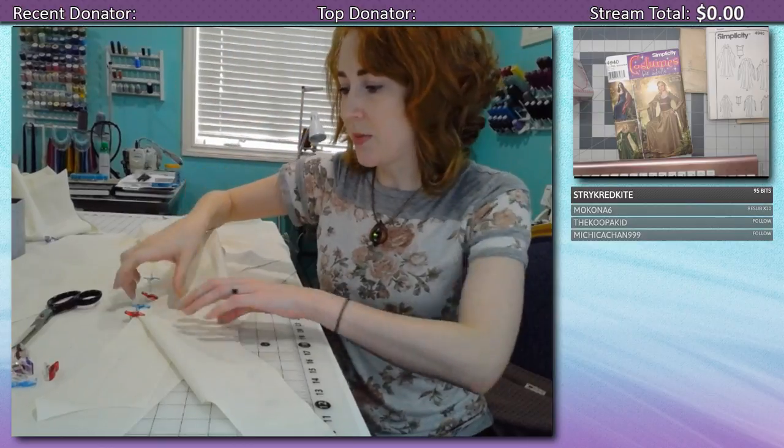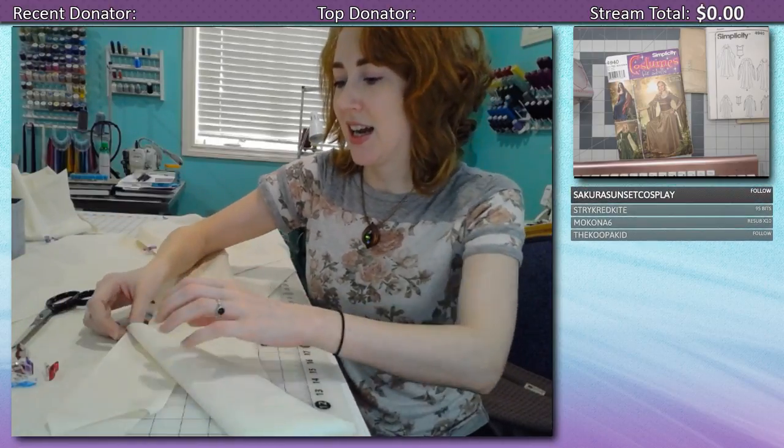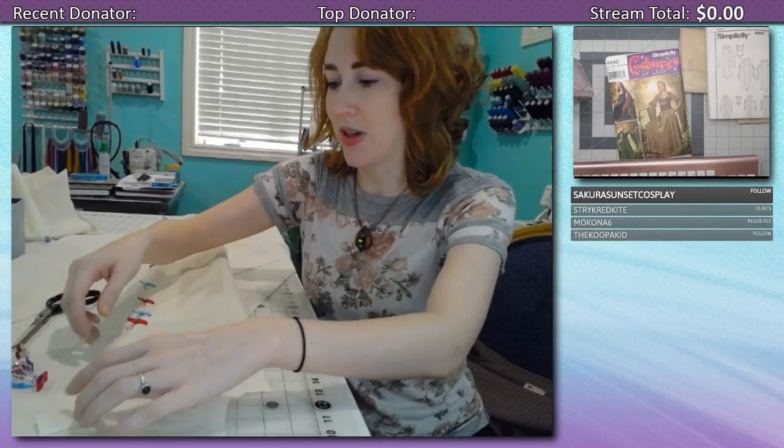I'm going to grab some clips. So I am clipping these two pieces of my mockup together. One thing that I'm going to do might seem strange to people who haven't sewn much, and it seemed weird to me when I learned about it. When I was an intern at God Save the Queen Fashions, I learned to slash. This is an almost straight edge that I'm trying to match up to a curved edge.